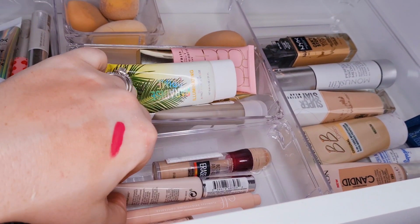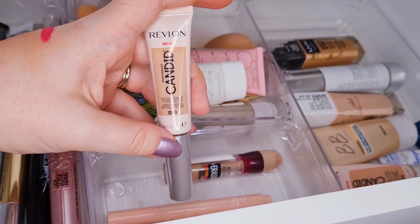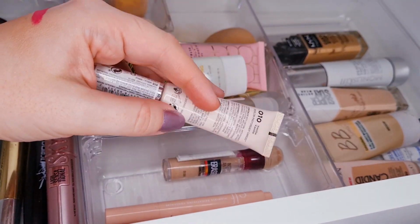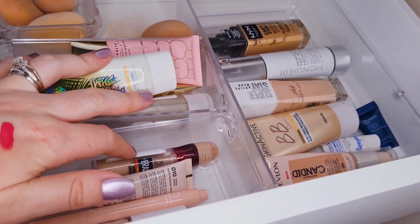Concealer, I am going to keep the NYX. I actually just picked up this Candid from Revlon, though, to try, but maybe I'll do that next time. I haven't opened it yet, and I didn't touch the NYX, so I kind of want to touch the NYX.